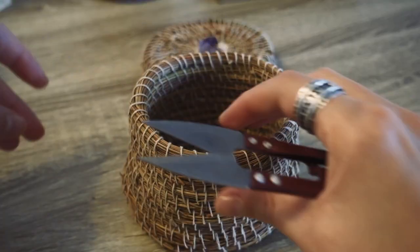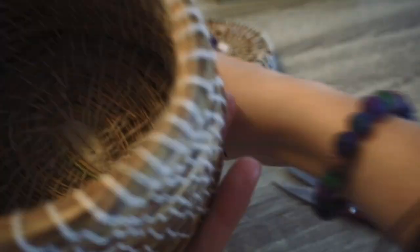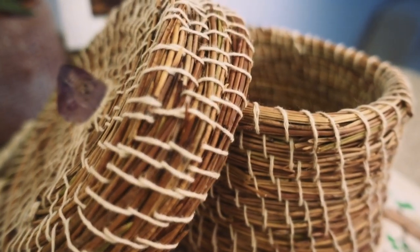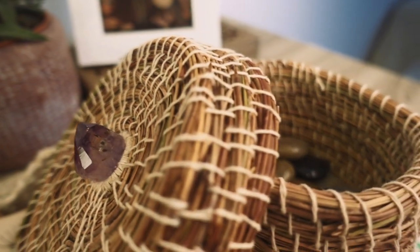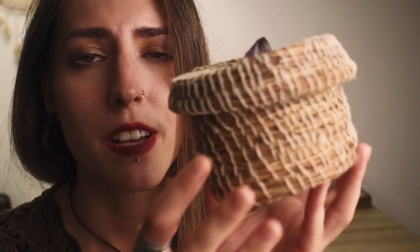At the end, we can cut off all the extra threads and needles. Don't forget that during the process you can change the shape of your basket. You can make it bigger or smaller, thinner or thicker.